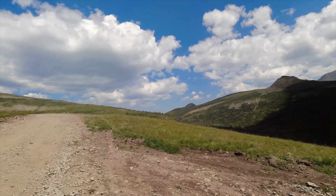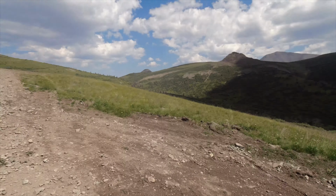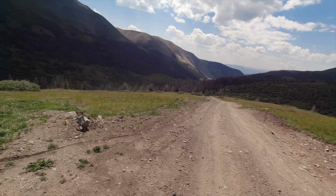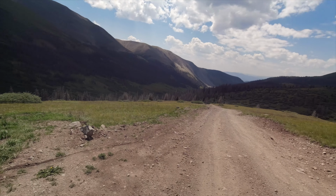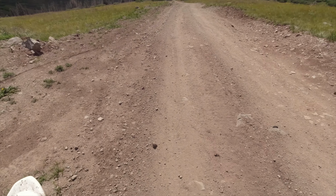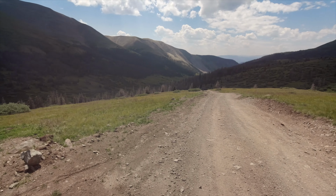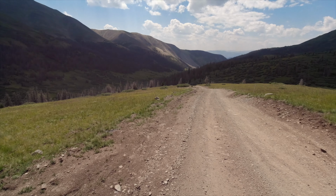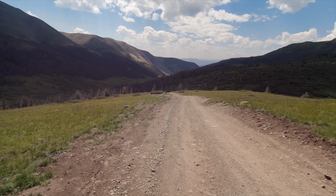Made it. Yeah, it was definitely different. They made it all switchbacks instead of the straight uphill climb, but the turns were still pretty tight.